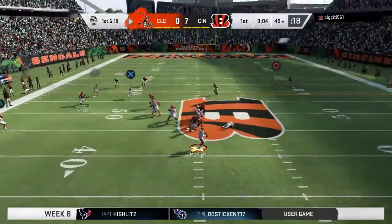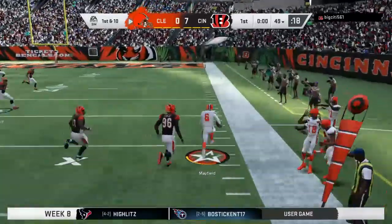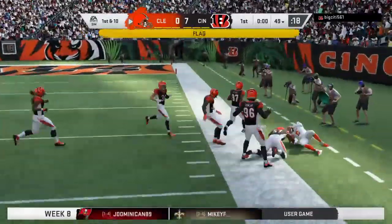Keep moving the football. You don't want to get behind the sticks because then the defense has the advantage. A first down throw for Mayfield. Escaping the pressure right. He's got the first down and more, inside the 40.